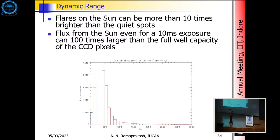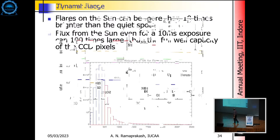So even for a very small exposure, which you can achieve with a CCD, the sun can get 100 times brighter than the CCD's full well capacity. So to control this radiation, the sun happens to be bright and varying by a large factor. Control this brightness to a level where it is within the dynamic range of the system, or build the system with a dynamic range which can accept this variation, is a big problem.